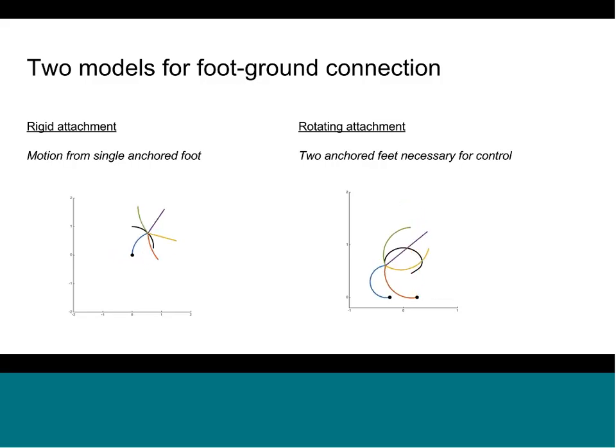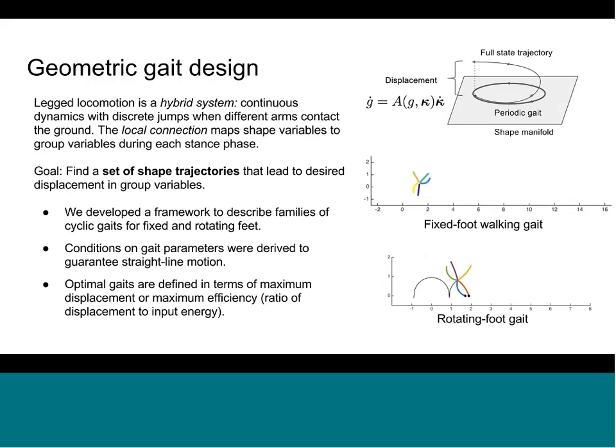So we've examined gait designs for both of these configurations, and you see examples of them here. Here's a fixed foot walking gait, where we're alternating legs that are interacting with the substrate. And here's a kind of goofy rotating foot type gait. And we've analyzed, there's a whole family of these gaits. But the key idea is that mathematically, the motion of the center of mass of the system can be described by the group variables G, and related to the curvature inputs or pressure inputs by this local connection here. Okay, and graphically what that means is that a periodic gait in the shape manifold can produce displacement in the group variables. And that's the fundamental design approach that we're taking with this activity.